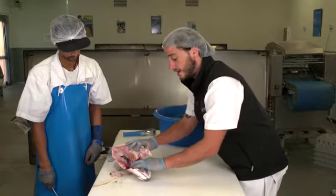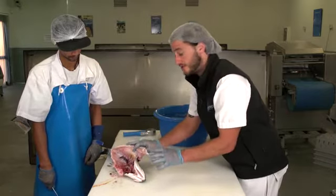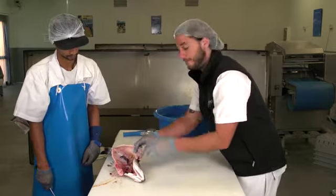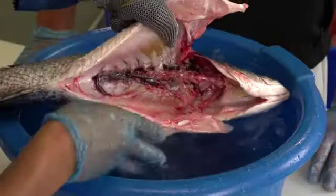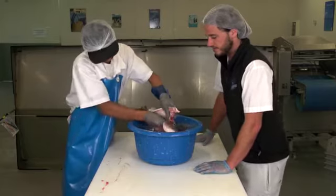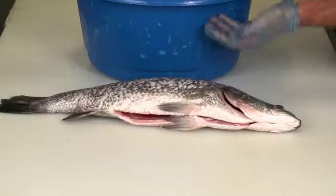So now once all the guts and gills are removed, you need to wash this fish. Now, you either use cold running water or icy cold water. So rinsing out the fish, making sure we have no impurities. So there we have a nice clean barramundi.